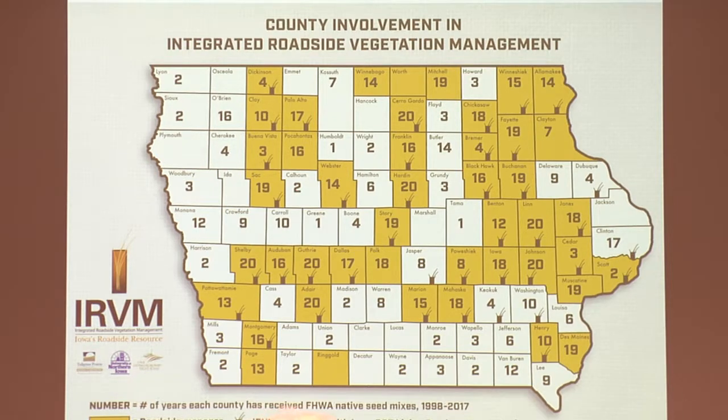So this map shows how involved counties are in IRVM. IRVM is mandatory at the state level. The legislation said IRVM shall be practiced along state roadsides, but it may be practiced along county roadsides. So it's voluntary.